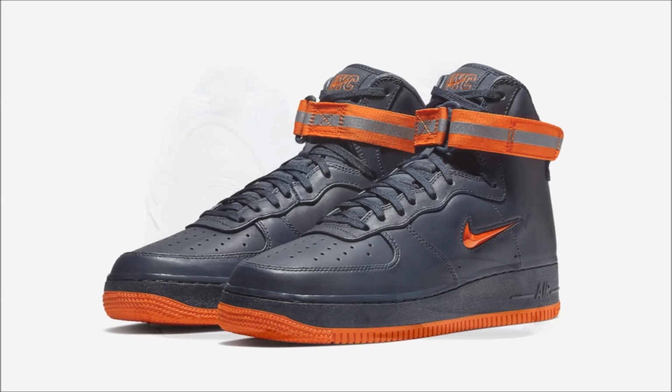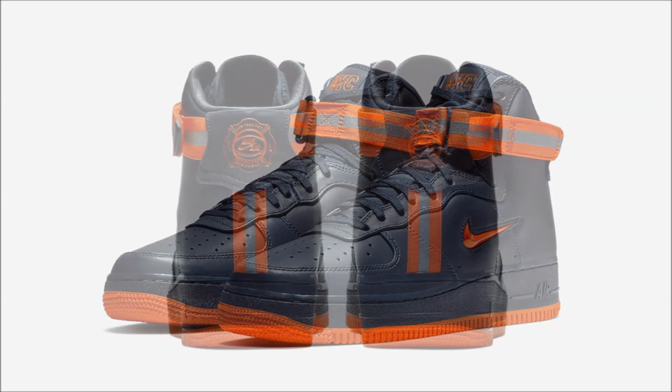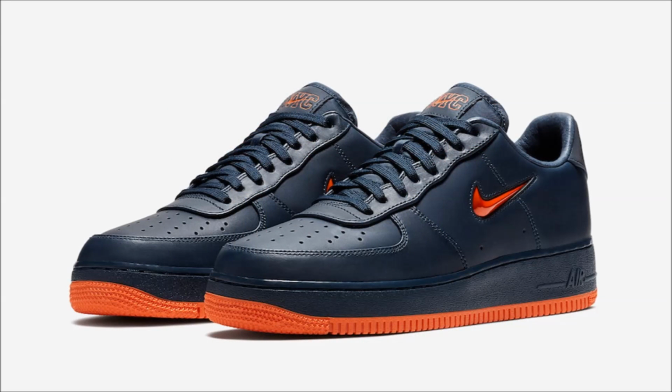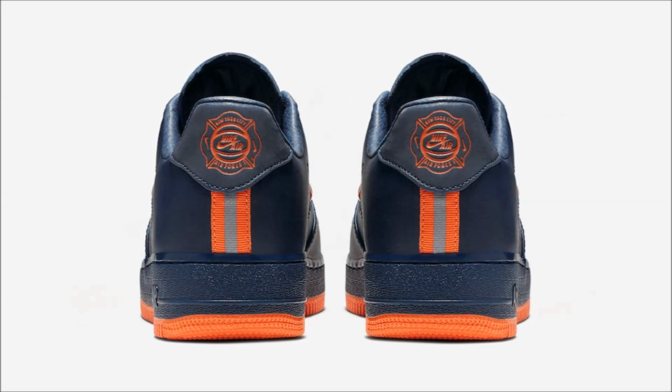And last up for Nike, New York City has long had an organic connection to the iconic Air Force One. Building on this connection, the latest Air Force One honors New York Fire Department for their service to the city and endless inspiration. Dressed in obsidian with orange and reflective accents, the Air Force One takes direct inspiration from FDNY turncoats, while tying back to the New York Knicks' new City Edition uniforms.